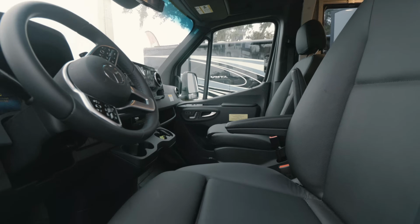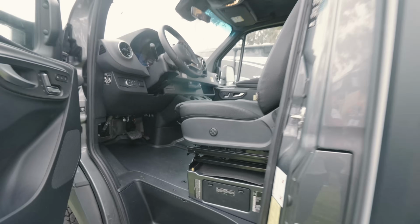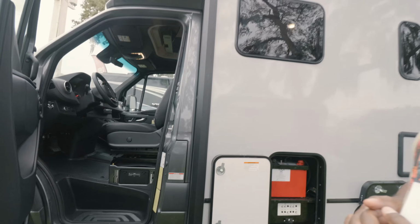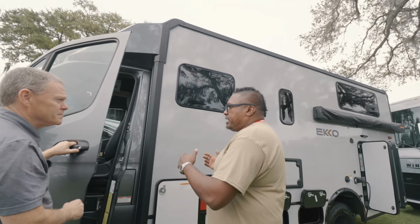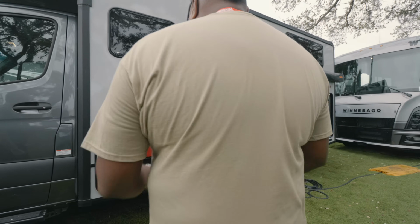So, and then there's a whole bunch of different options and everything. So, yeah, that's really nice. Really nice to see. Okay, so going around the outside, what else? So if you want to go down this side first, I noticed Lithionics here.